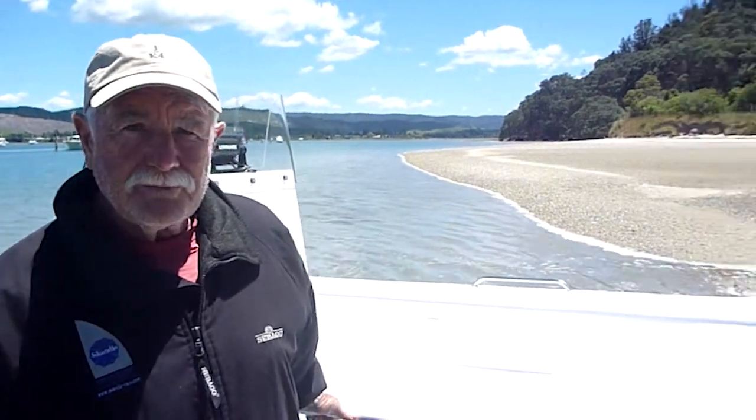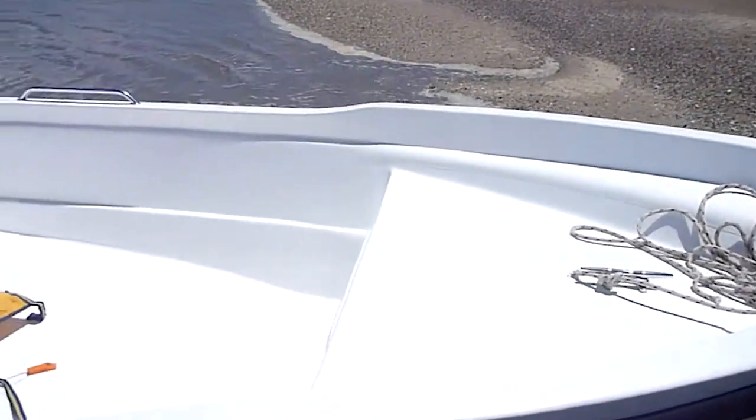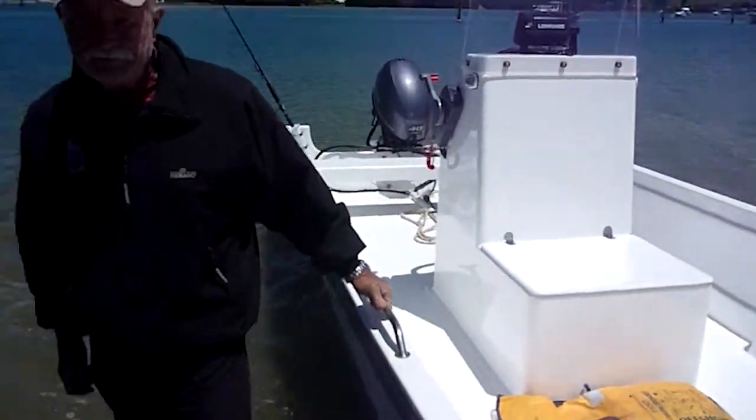Well, I've been living in Fiji now for about 10 years, and we're using them to go surfing and fishing outside the reef, and it's pretty rugged at times, and I thought that there'd be a good market for them in New Zealand because there's no boats that are quite like them. Easy for fishing, good for casting and popping, so I just thought there's got to be a market for them.